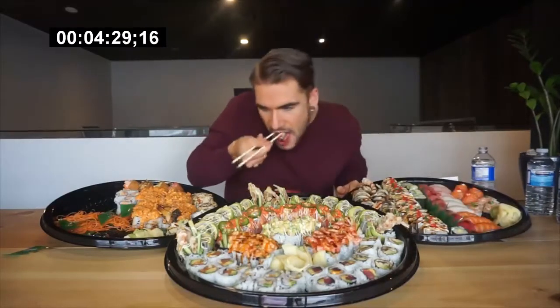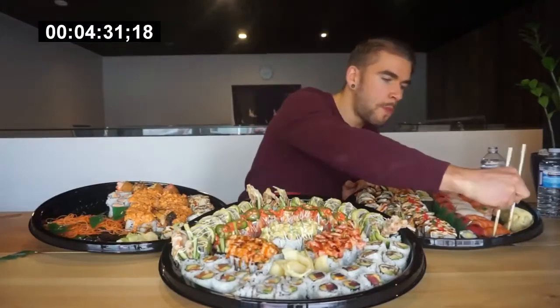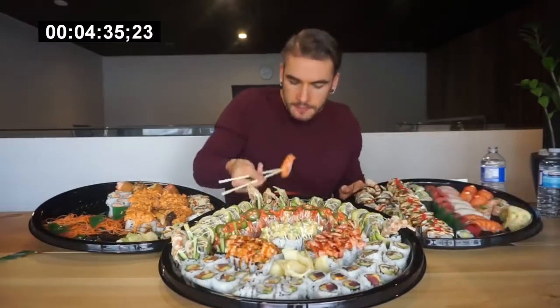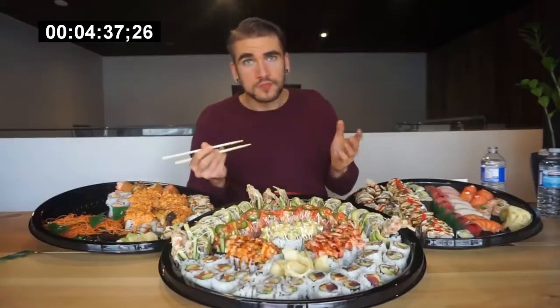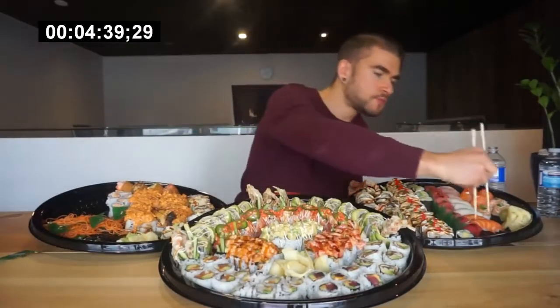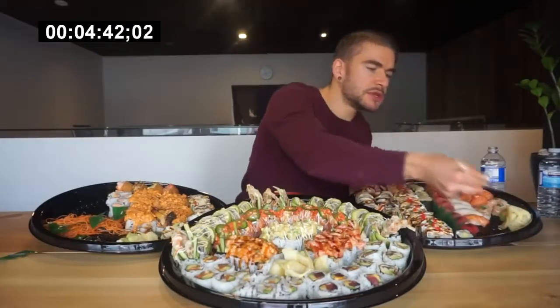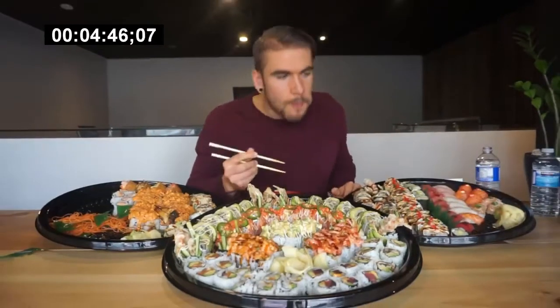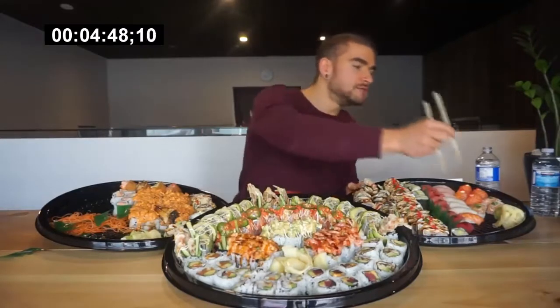It's more nigiri. I'm a big salmon person. That was the big reason why I like it so much. Same as the red tuna nigiri and the red tuna sashimi. Very good stuff.